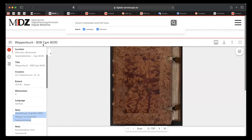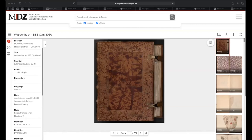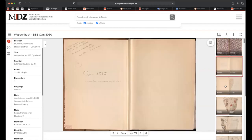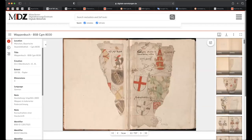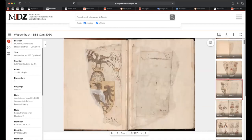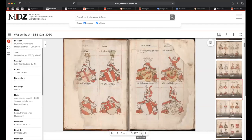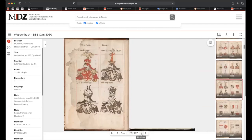All right, again, this is the BSB, the CGM 8030. So this is the book right here, digitized. As you can see here on the side, they got the different pages. And this is just some examples of how it starts out. Just go through a couple examples here, so you guys can see what's kind of in here.